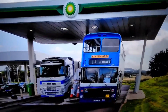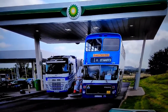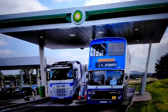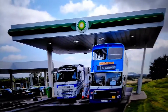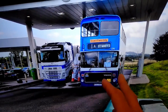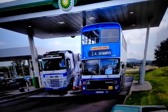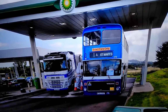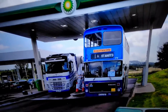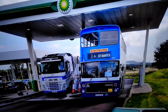Now this bus is fully preserved, and I took this photograph when it was going to a bus rally. And it's a very well looked after bus. In fact, this bus went to Helsinki in 1979 to do a display. It was demonstrating Volvo buses in Finland, Helsinki in Finland, and it did that through the summer of 1979.